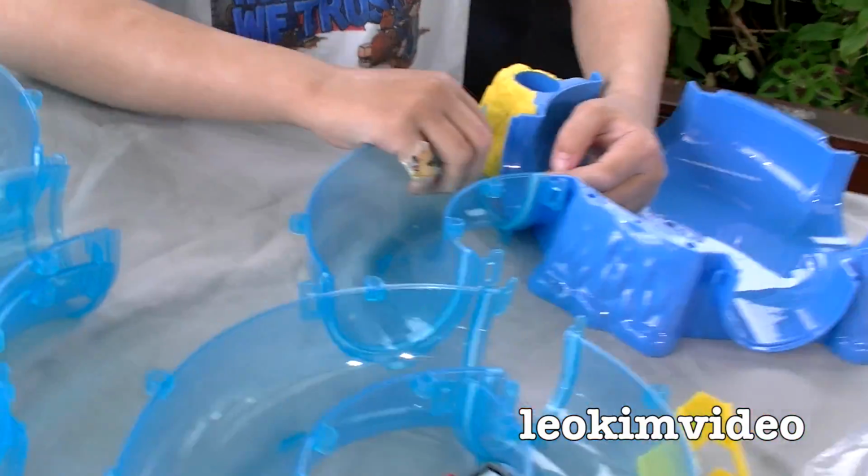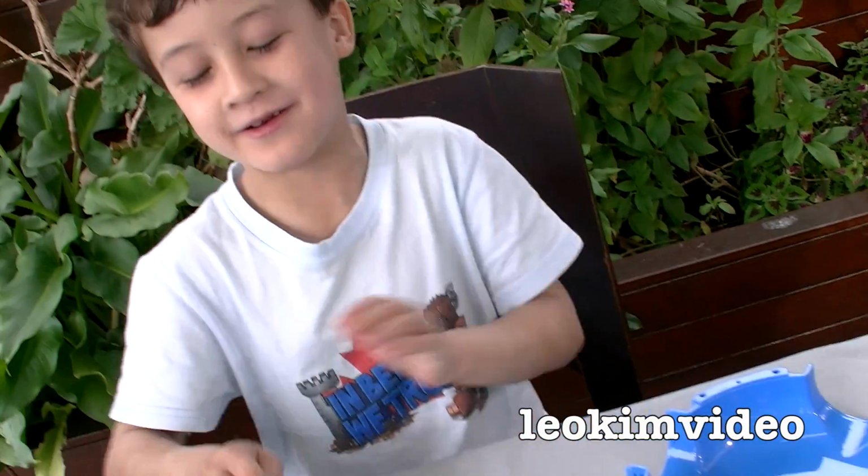You're getting into some of the boats, are you? Yeah, we need to get those out as well. But hey, what about building the playset? I am trying to, but it's just stupid. What about constructions?